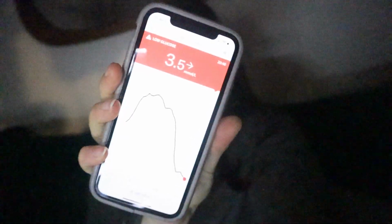So I didn't have any extra insulin on that walk because I was low the whole walk. So we're gonna do final scan before I end the vlog, and I'm gonna have my final dessert, which is going to be a Belvita breakfast bar thing. Okay, so I'm 3.5, still low, so I'm gonna eat that straight away.